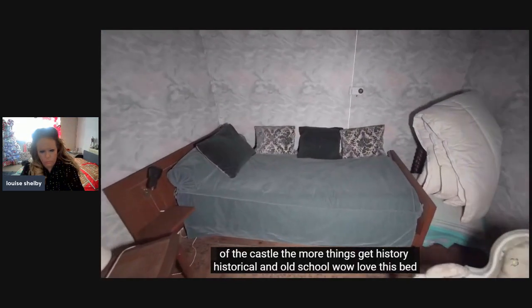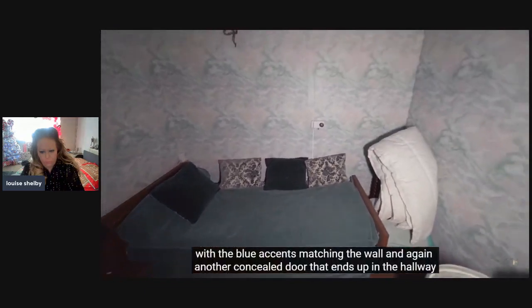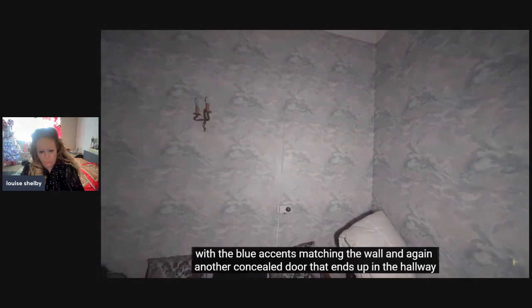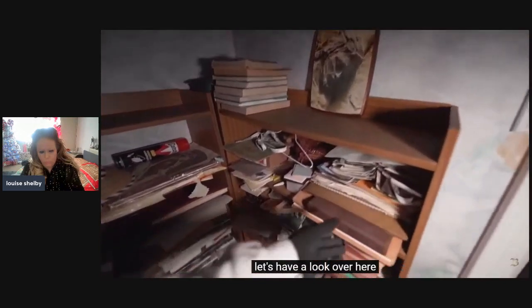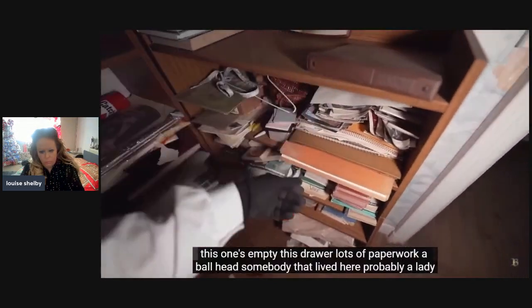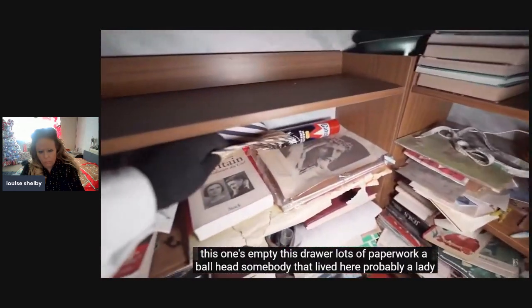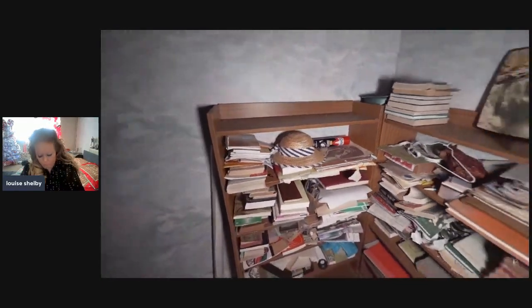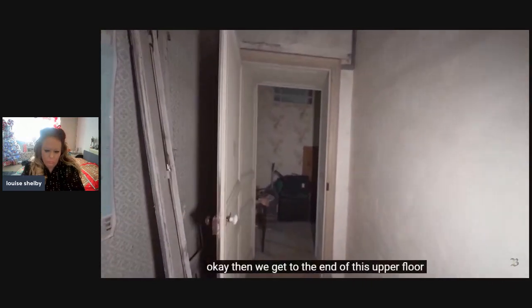Wow, love this bed. With the blue accents matching the wall. And again, another concealed door that ends up in the hallway. Let's have a look over here. This one's empty, this drawer. Lots of paperwork. A ball hat. Somebody that lived here, probably a lady. Okay, then we get to the end.